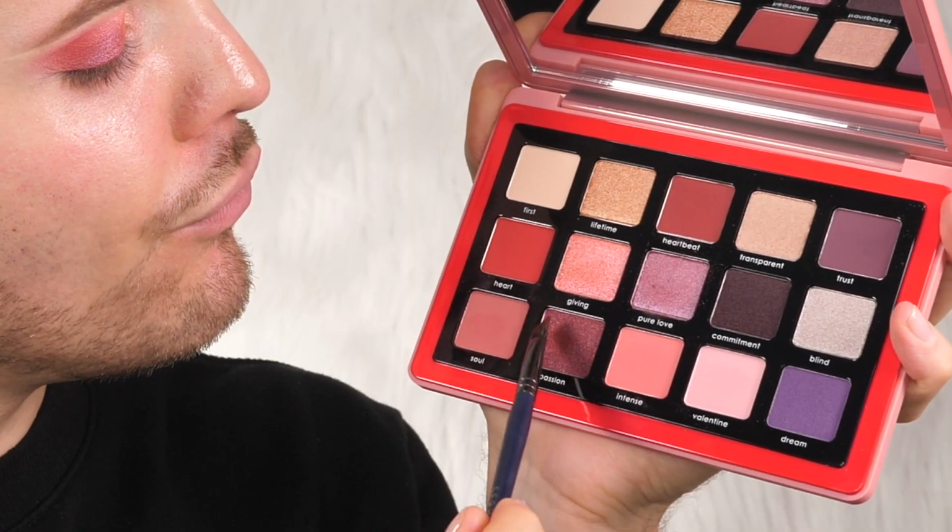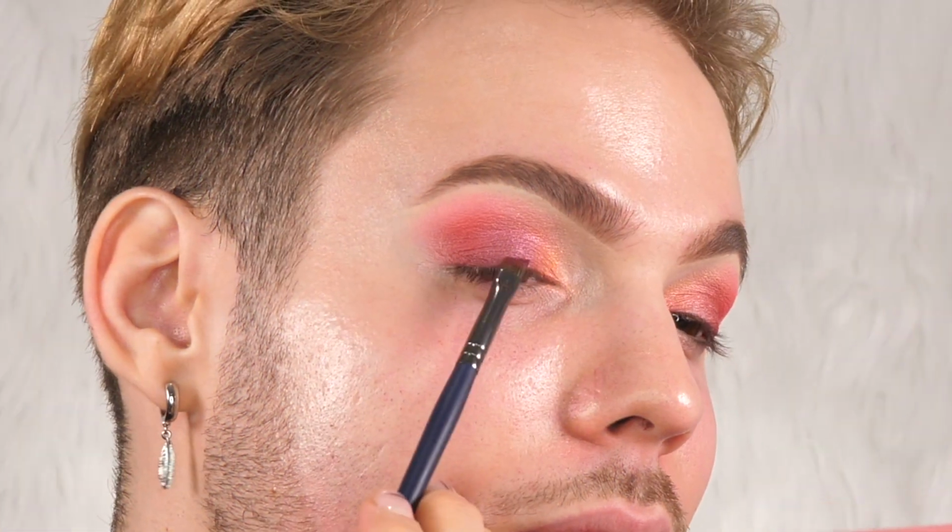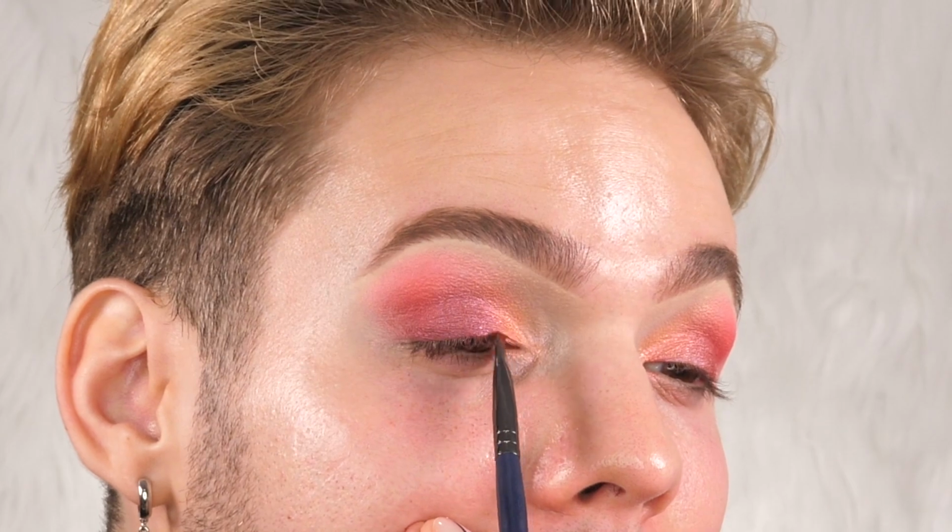Now that we've finished blending those eyeshadows, I'm going to give a little bit more emphasis on my lash line. For that color, I'm going to choose Passion, and I'm gonna put it close to the lash line and blend it outwards a little bit to give me even more depth at the outer corner. Okay guys, so that pretty much completes the upper part of the eyes.